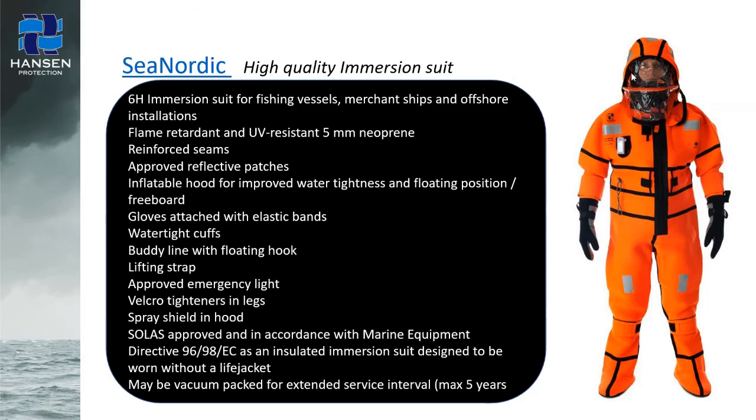And when you fill the air cushion, you do three things. First of all, you upright your position in the water to get higher. Second, you get better thermal protection. And the third thing is that you will press your face against the face seal, and that makes the immersion suit extremely watertight, so that water doesn't come in. It's essential for your survival time.